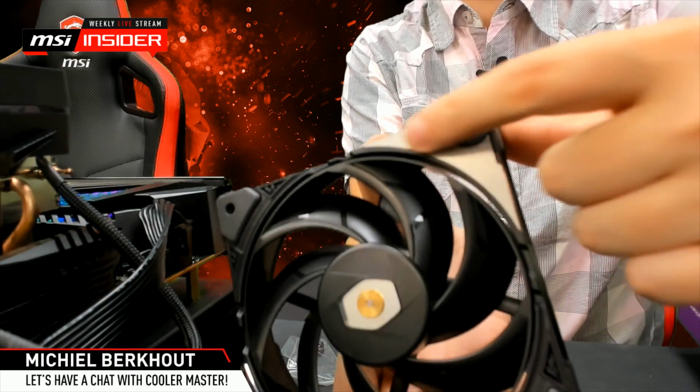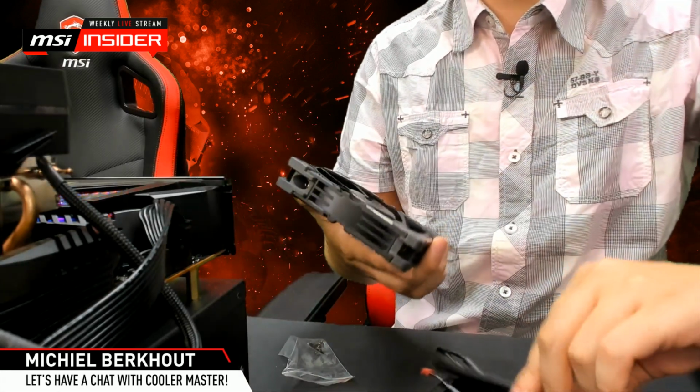Resjaslor is saying the fan looks awesome, that it doesn't need any RGB. Yeah, I also really like it. I like the industrial look, especially on the edges, like these metal parts. I think it looks really nice.